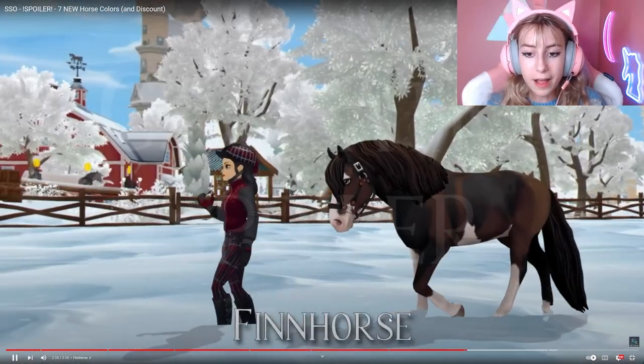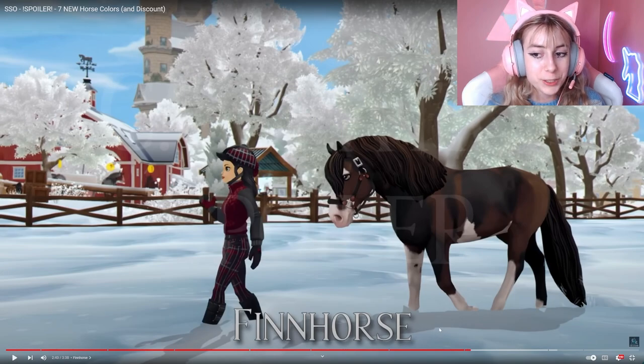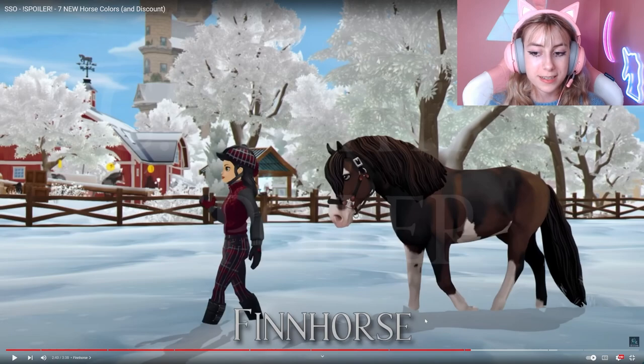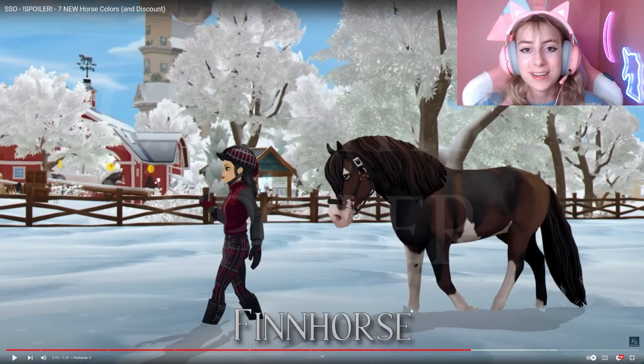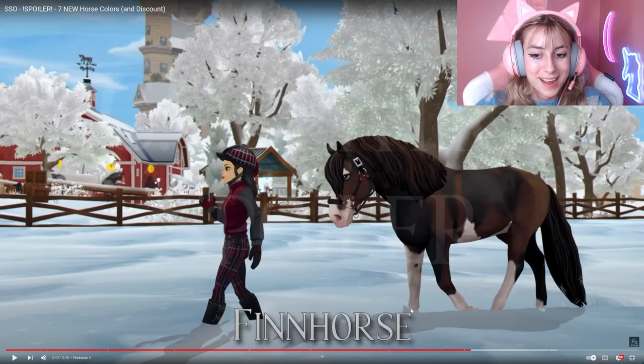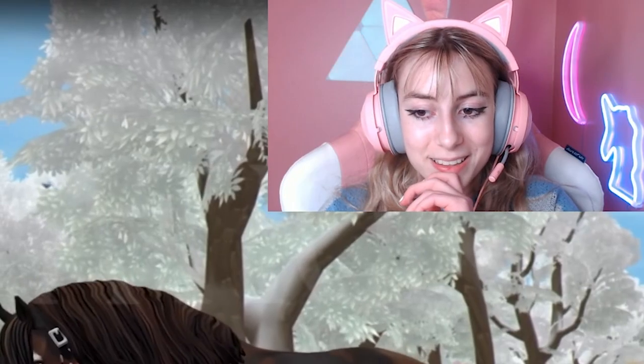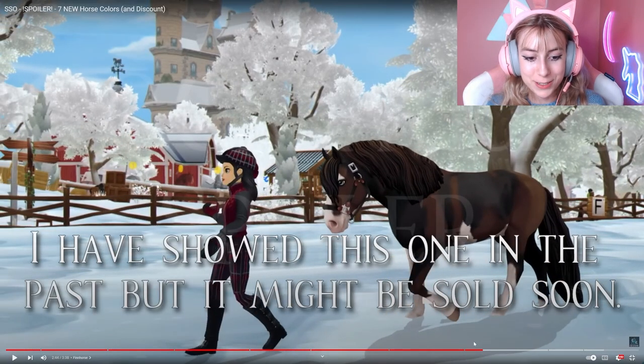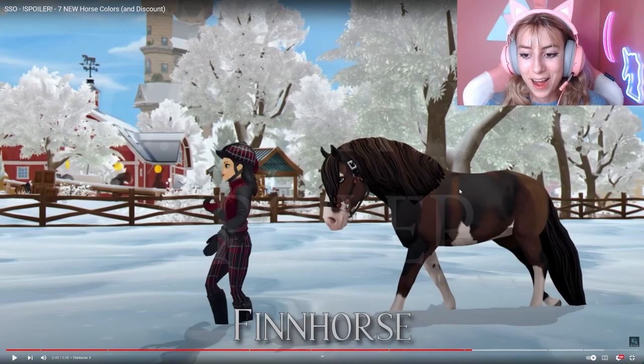Hatman is great. And there is also a Finnhorse, which I have to be honest, I am not a big fan of the Finnhorses in general in Star Stable. When they came out, they were pretty exciting because, of course, they're a new horse, but they are not my favorite. But the coat is just so lovely. I love this one.